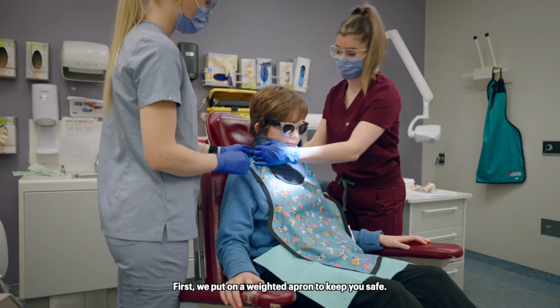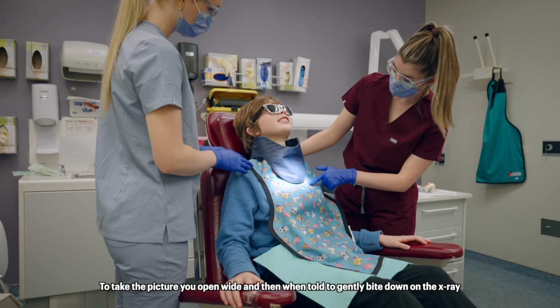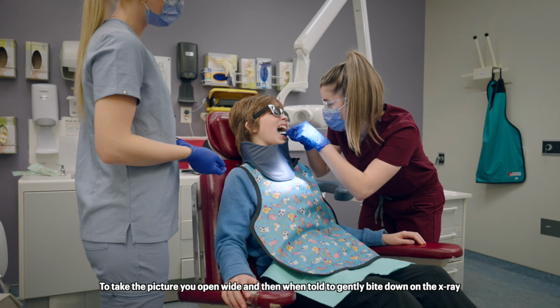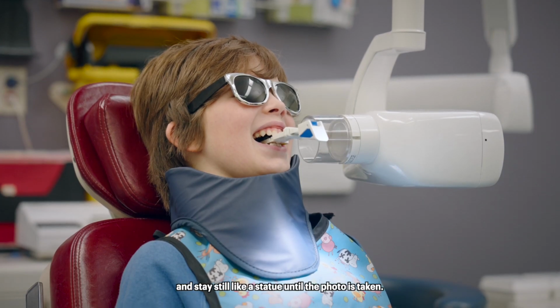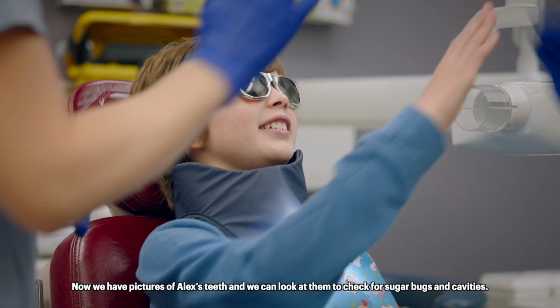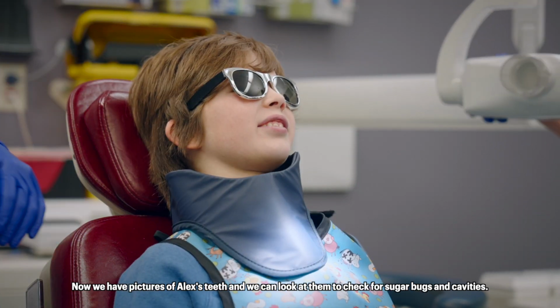First, we put on a weighted apron to keep you safe. To take the picture, you open wide, and then when told to, gently bite down on the x-ray and stay still like a statue until the photo is taken. Now we have pictures of Alex's teeth, and we can look at them to check for sugar bugs and cavities.